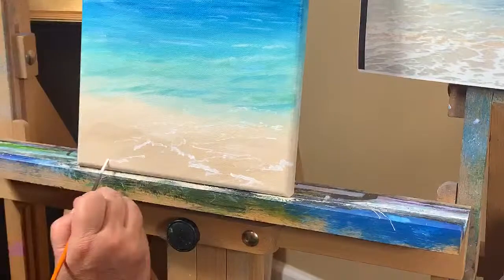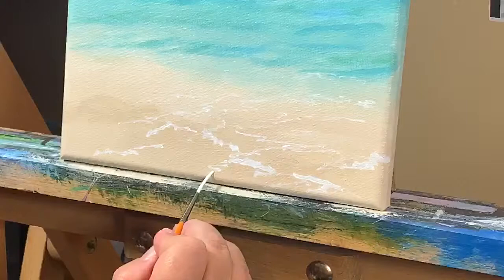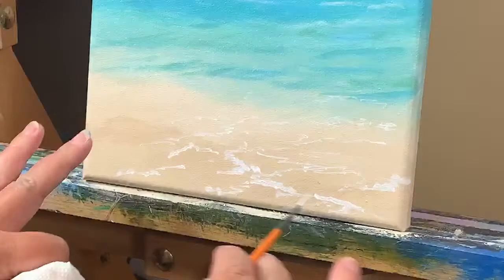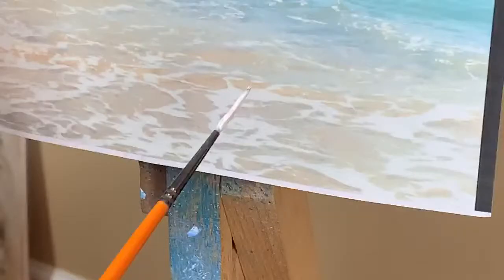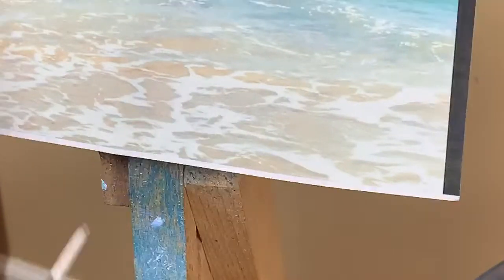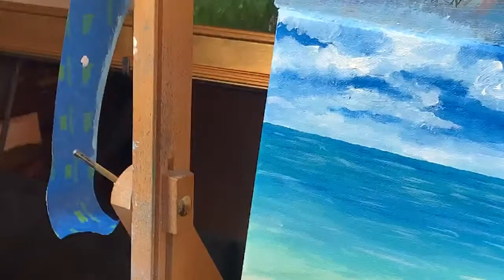I'm just doing all this foam. Sea foam. And some of it, it's kind of laying there, but when you really look at it, on the edge of it, there's a little bit of shadow, because the sun's from up above and it's coming down on the water, so there's an edge to it. It's not just white floating there. So I'm gonna go in with a little bit of shadow area, probably not today, and just kind of pump up the depth.